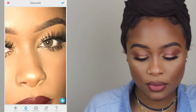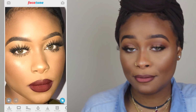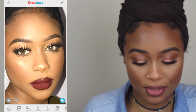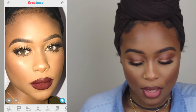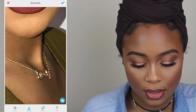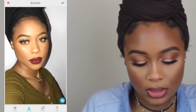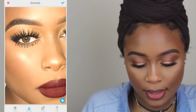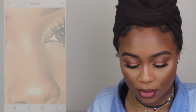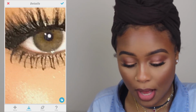The next thing I do for my eyes is I'm going to use details. This is one of my favorite tools to use. It just makes everything pop. First thing I'm going to do is details my necklace because I really want that to pop. You just use details on whatever you want to really stand out. I'm going to use it on my highlight, on my nose, make my inner eye corner pop out. I go into my eyes, make those really pop.